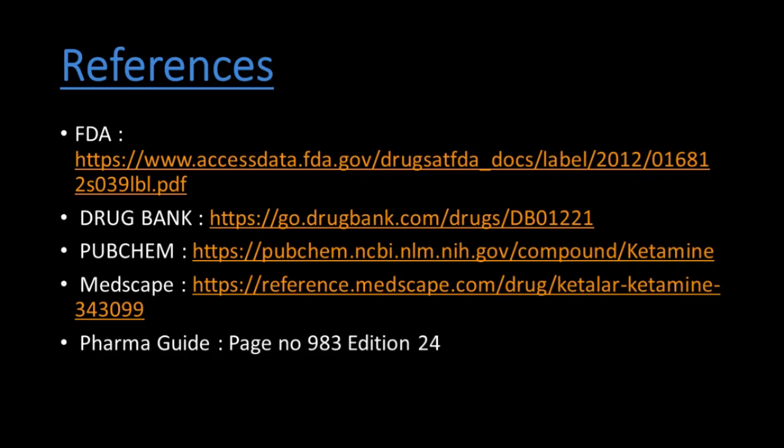All this content is taken from the FDA website, DrugBank, PubChem, Medscape, and Pharma Guide.